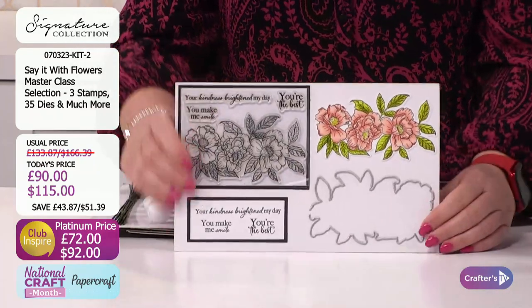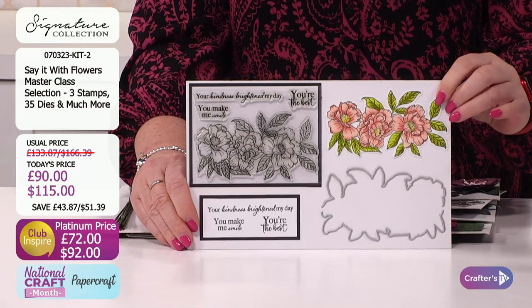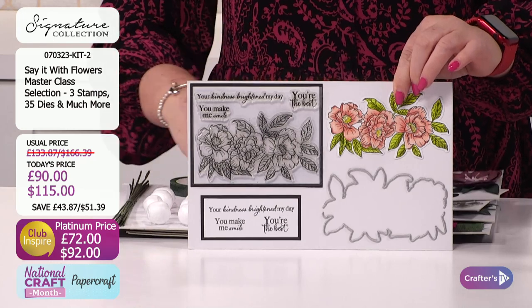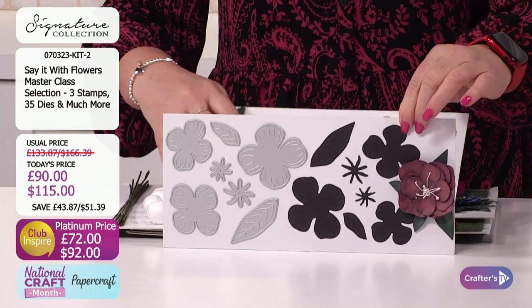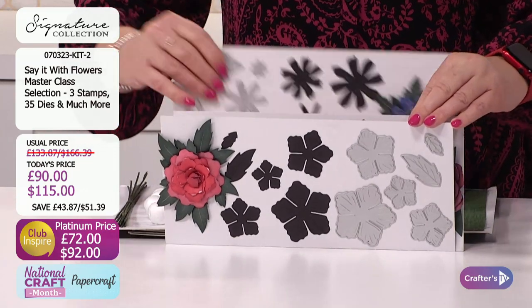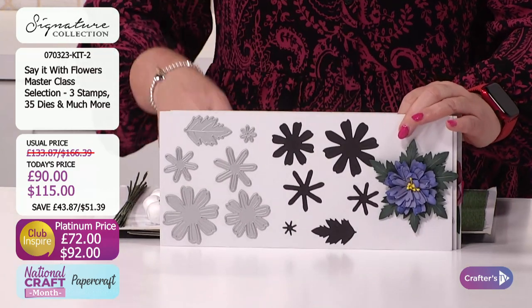The one on that card that Michelle was just showing us with that beautiful peony is the one that you can colour in yourself. So you're getting that stamp there with all those sentiments and the die cut. You're then getting your different flowers. So this one is our peony. Then we've got our rose, and then we've got our chrysanthemum. So you're getting all those different dies with the foliage as well.